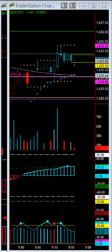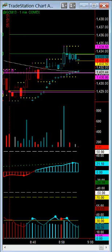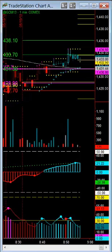I do have a stop in. You do see you've got divergence here on the low so far. Normally that will push price upwards. If we get a new high, I could also move my stop up. Shrink this down some so I can grab a hold of the stop if I need to.